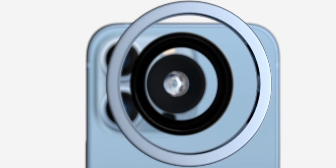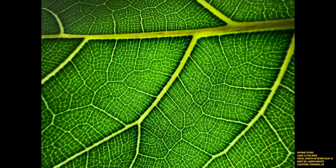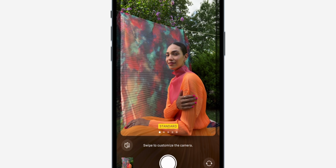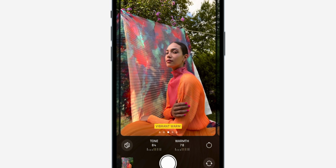Now, one other feature that they mentioned is photographic styles. Now, if you have a certain style that you like and you're taking photos, I know me, when I take my photos, I have to always go in and edit them to have that touch that Judd likes. But now the phone should be able to keep that in mind when it takes your photos, so you don't have to always go in and do some changes afterwards.